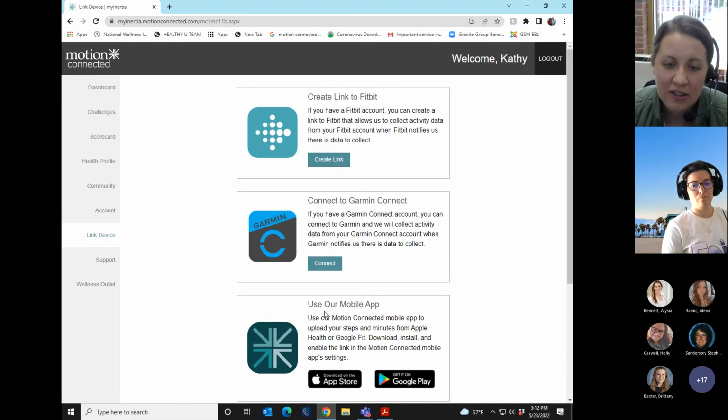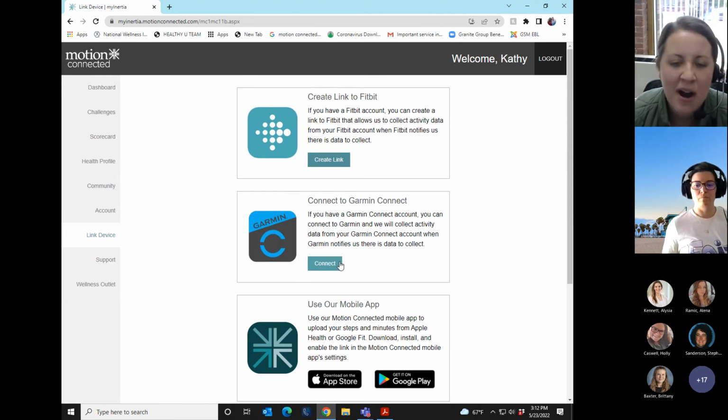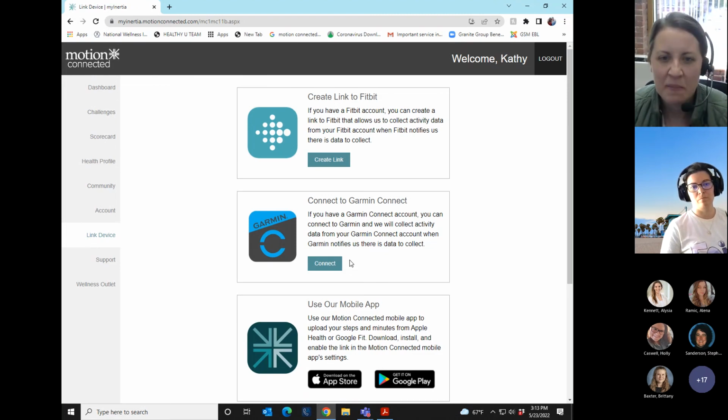So you can connect your device just by hitting the link for the appropriate device. Basically, it'll take you to another layer to give your permissions. You have to log in as your Fitbit account, log into Apple Health, whichever platform that you use your device through, to certify that it's you, check the box that you're giving permission for that data to be shared with Motion Connected, and then you're linked. So it's pretty easy. It might take a few minutes just for, again, the data to come through, and then you'll start to see it update regularly on your dashboard. So this is one of the coolest parts of the program, but it's also one of the places where people have a lot of questions.